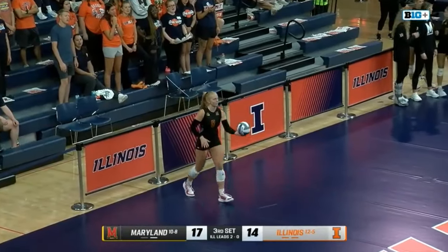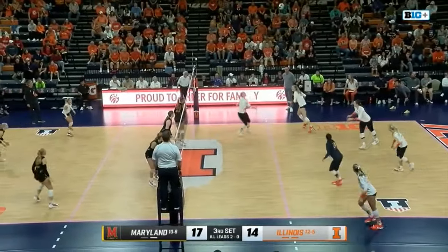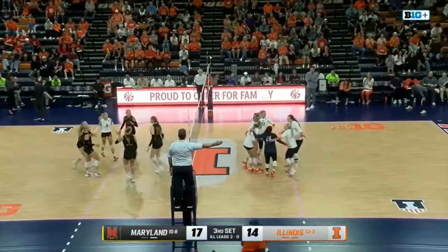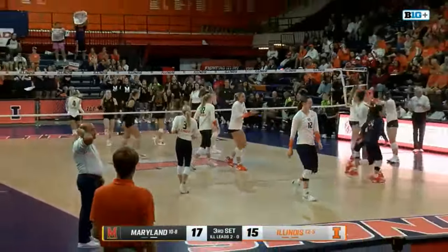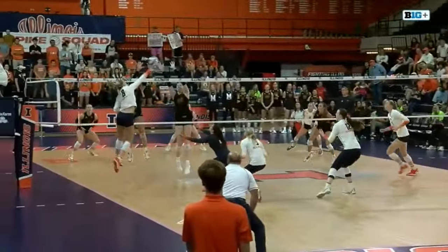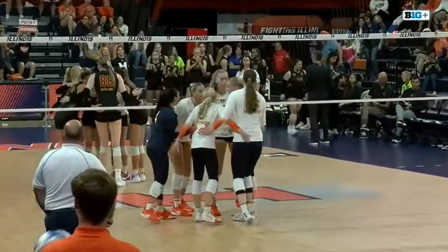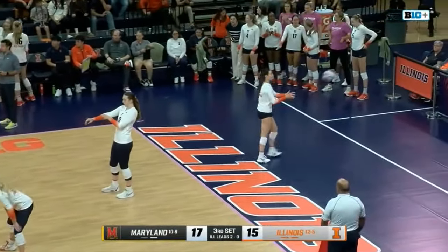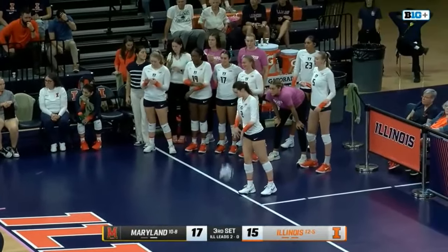So Maryland leading 17-14. Here's Terry finding Hernandez, and that block out of bounds. The Illini have their 15th point of the set. They trail by two. We've seen plenty of kills by Reyna Terry, but Avery Hernandez picking up her fifth kill, hitting 294, helping Illinois keep that lead, not so much by Maryland, as they lead by two.